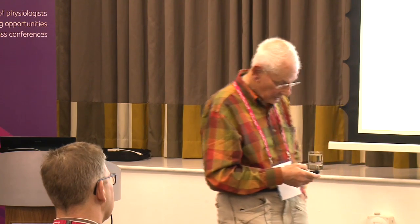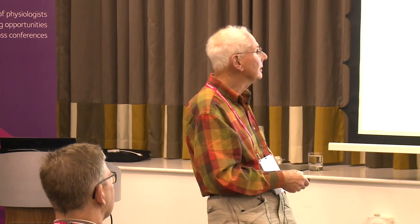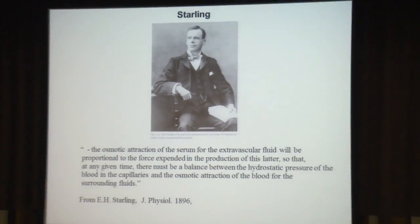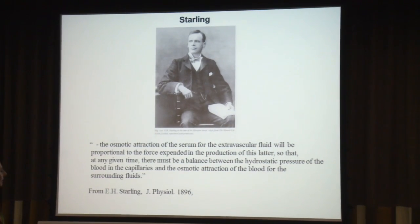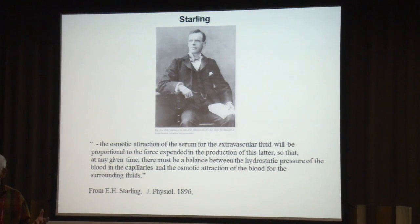And so he was led to his hypothesis, which should appear now when I click. Oh, there we are. The osmotic attraction of the serum for the extravascular fluid will be proportional to the force expended in the production of this latter, so that at any given time there must be a balance between the hydrostatic pressure in the blood, in the capillaries, and the osmotic attraction of the blood for the surrounding fluids. Now that is Starling's hypothesis in his own words, and that is how most people see that he understood it. In fact, as we shall see a little later, he understood a bit more.